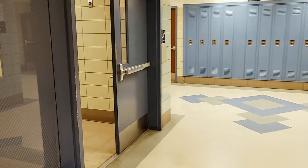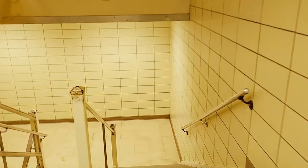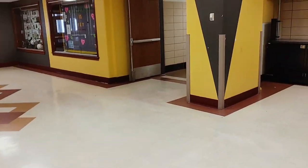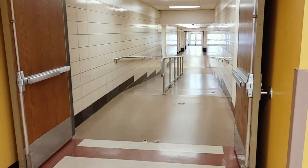Now as we leave the library and the gym, we continue down to the first floor. Incidentally, these are the stairs that you will come down at the end of the day. And you can see to the right, there's a ramp that leads to the buses outside. Now, one last place I want to check out is our GPAC.